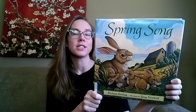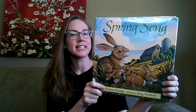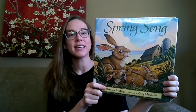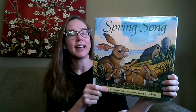They're beautiful. This is also a great choice for young children because there are questions on every other page and the questions are answered in rhyme. So it's a great interactive story. For fans of stories about all kinds of animals and rhymes that are great for reading out loud, like In the Small, Small Pond by Denise Fleming, check out Spring Song.